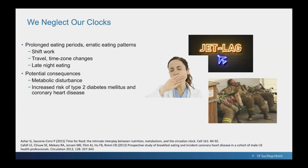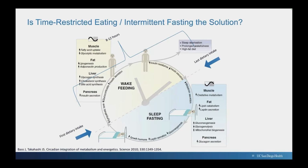So, with all this in mind, let's go from caloric restriction to a lifestyle strategy that aligns with this 24-hour cycle of metabolism. So what I have depicted here is time-restricted eating. So 8 to 12 hours. If you put all of the calorie intake, exposure to foods within this 8 to 12-hour window in this normal wake and feeding cycle, you are introducing food and calories to the body, to the organs when they are optimized to metabolize that dietary intake.